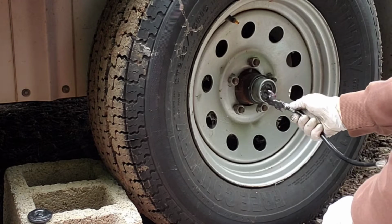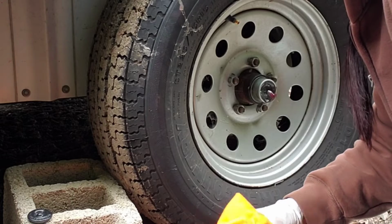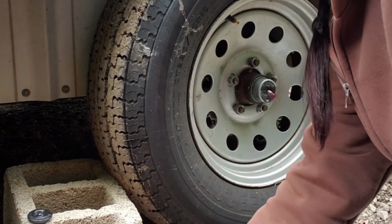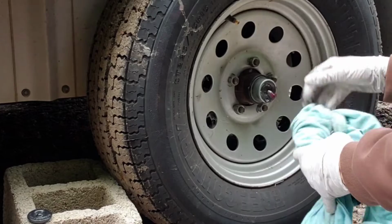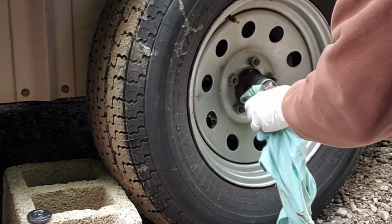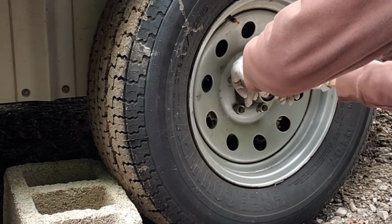So you can remove your grease gun, wipe it off because it's really messy. Set it to the side. And then, like I said, take another rag and I just like to kind of clean this up a little bit. And then find your cover and put it back on.